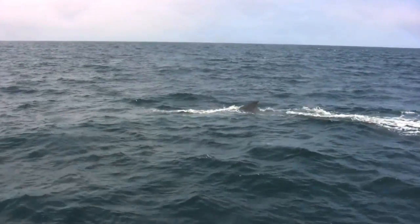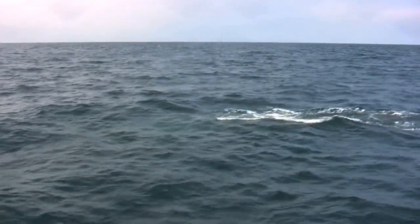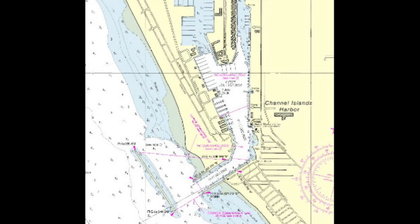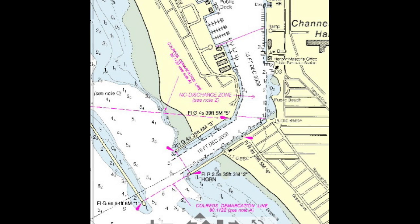Well, it's time to start thinking about getting into the harbor. Here's a Google Earth view. The harbor is oriented more or less north and south, has two branches, one to the east and one to the west. The breakwater cuts off the mouth of the channel completely and makes this a little difficult to navigate at night if you've never seen it before.